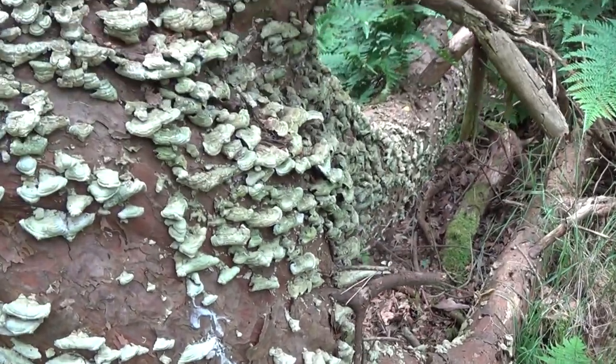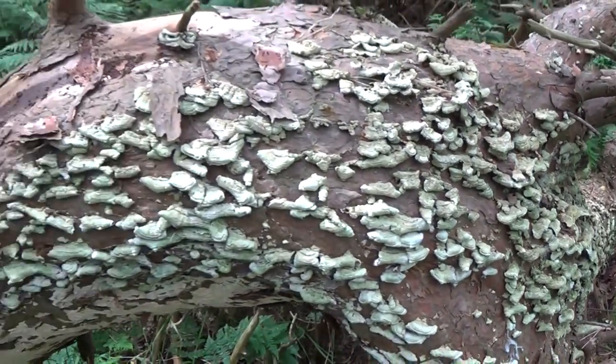Another thing you'll find in a forest such as this is some really funky fungi.